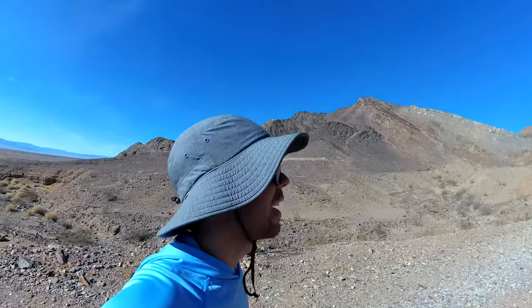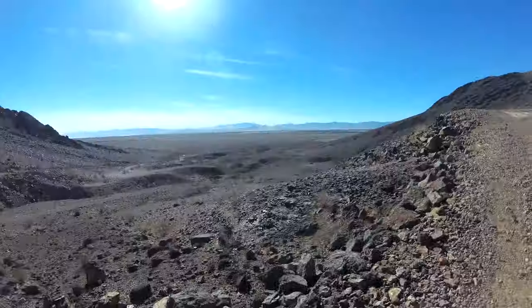Usually it's way too hot to be out here. I think it gets 120 plus in the summer. But hey, it's winter here in SoCal, which means the weather is perfect for hiking and exploring out in the desert.